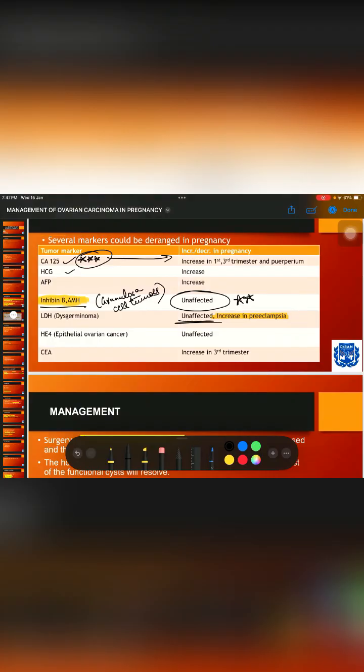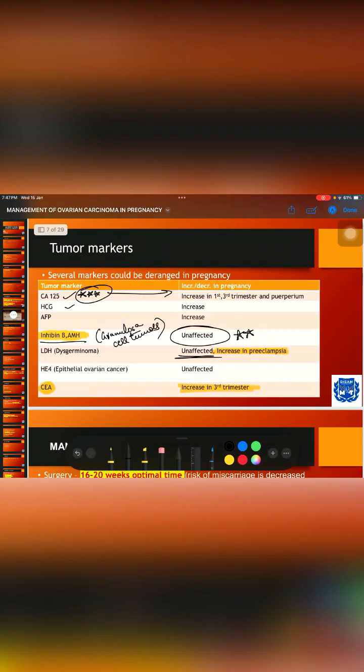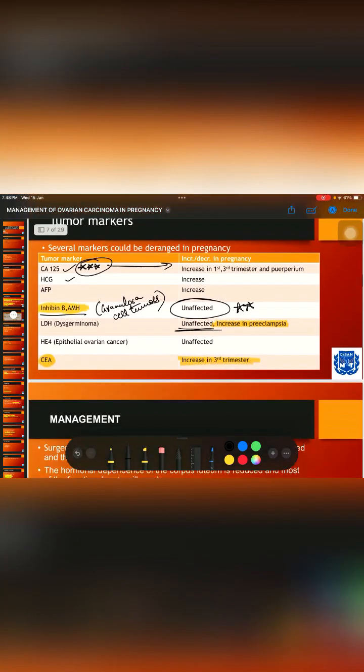And coming to human epididymal protein 4, HE4, it is seen in epithelial ovarian cancer. This is also unaffected in pregnancy, so you can use it happily. Then coming to carcinoembryonic antigen, this increases only in the third trimester. Otherwise, you can use it in the other 2 trimesters to detect any form of tumor. So just make a note of it: Inhibin B, AMH, LDH, and HE4 are unaffected in pregnancy. The rest will be increasing.